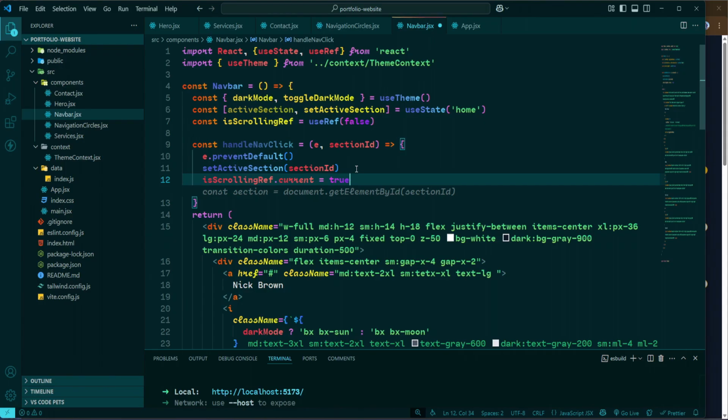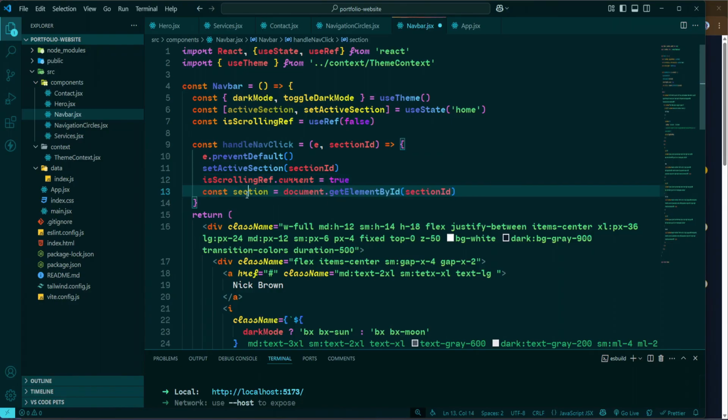Next, we have to retrieve the section that corresponds to the clicked navigation link. So as you can see, we have here the suggestion section variable, which equals document.getElementById(sectionId). I'm going to change the name of the variable. Let's call it element.